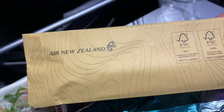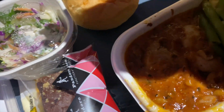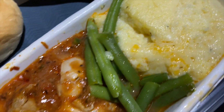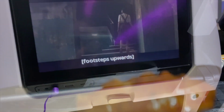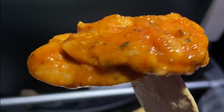Personally, this is some of the best economy food I've ever had, as the chicken was tender and moist, whilst the sauce was a little spicy and had great flavour. As we finished crossing the Tasman Sea, we flew directly over Okariro, which sits on the northern side of the South Island.